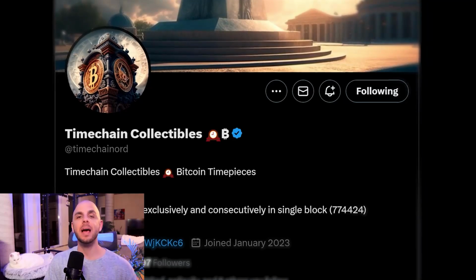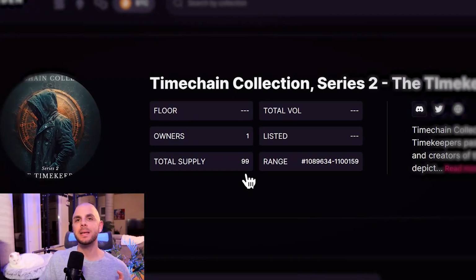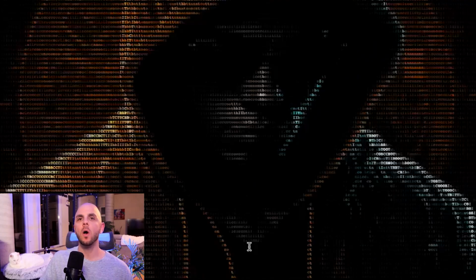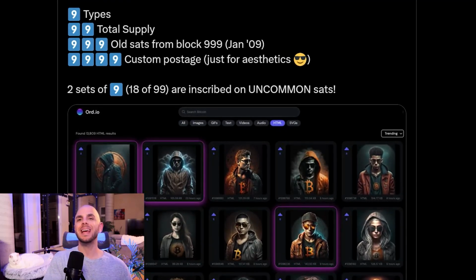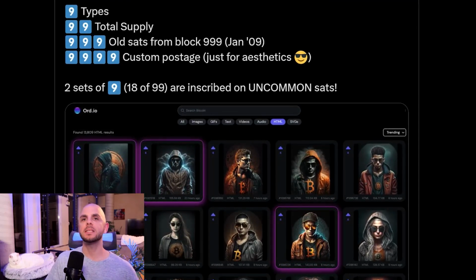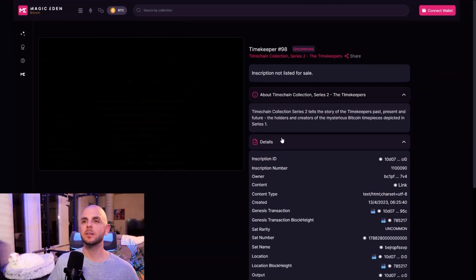Next on the list, we have Timechain with their upcoming Series 2, the TimeKeepers. Now, this is a 99-piece collection. You could already see the art on OpenSea, although they're all still held by the team. They've managed to mint 18 out of the 99 on uncommon sats, and they're using a multimodal art method. So on the main page, you could see them like PFPs.